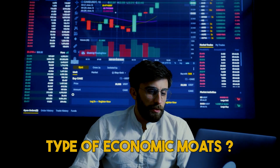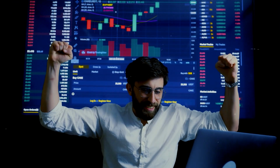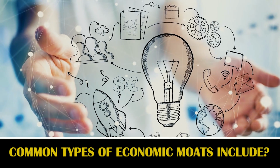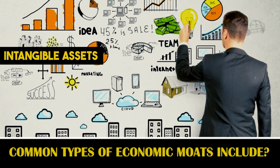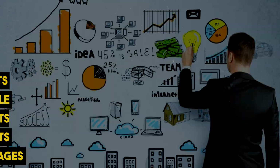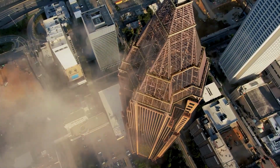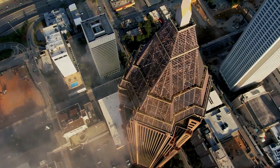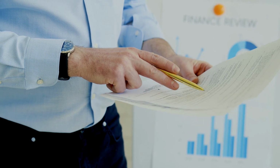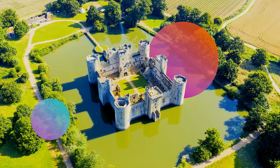Types of economic moats. Several factors can contribute to the creation of an economic moat and make it difficult for competitors to replicate or surpass a company's position in the market. Common types of economic moats include intangible assets, economies of scale, network effects, switching costs, and cost advantages. Intangible assets examples are strong brand recognition that can create a loyal customer base and allow a company to charge a premium. Patents, intellectual property rights, and government licenses can protect innovations from being copied by competitors, creating a barrier to entry for potential rivals.